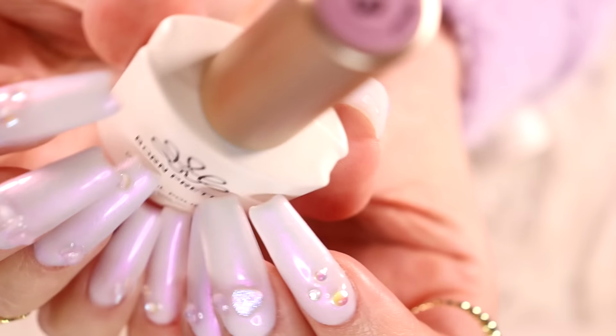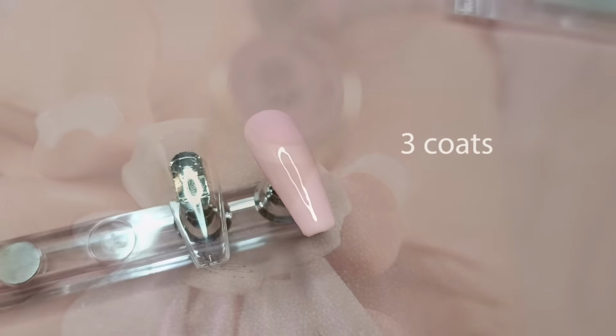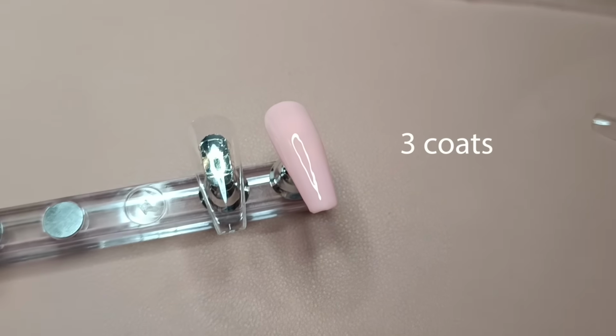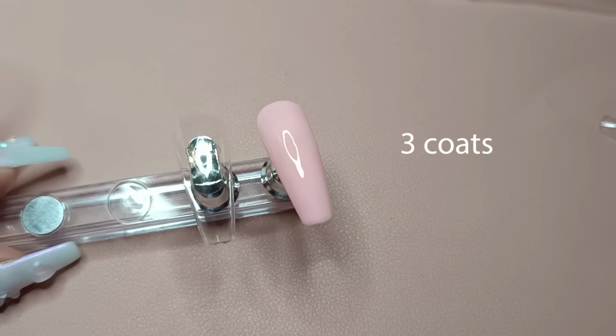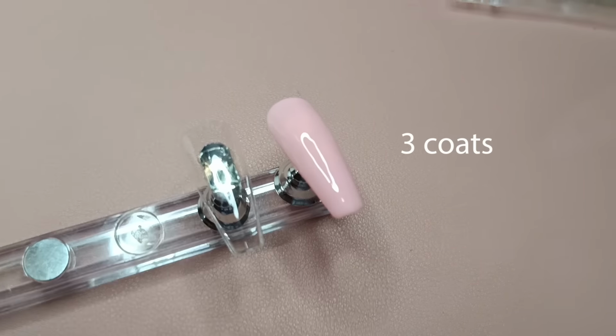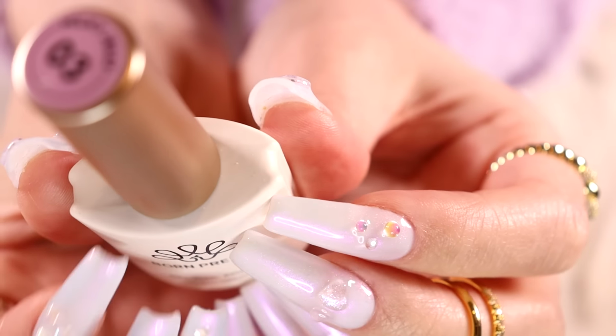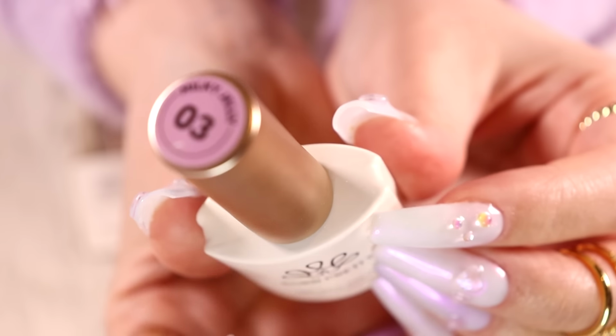And then I guess I will put the glitters over top of these ones, maybe, to show you what they look like. I'll do that after, when I'm showing the glitter ones. So milky jelly number 3.